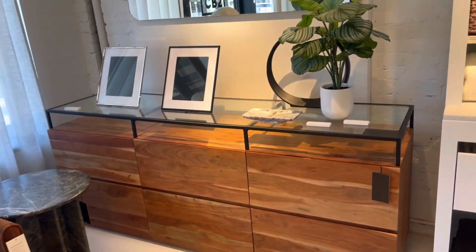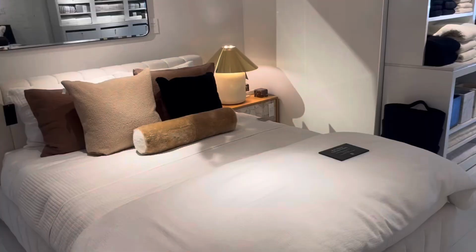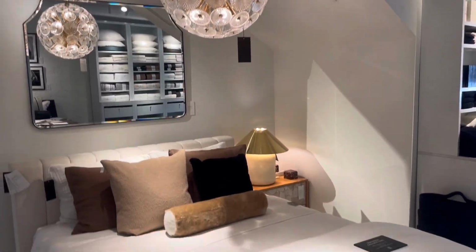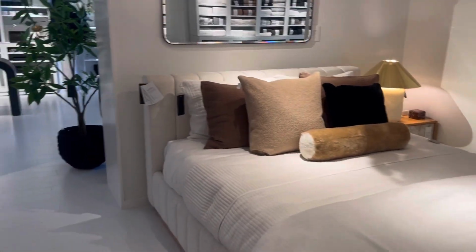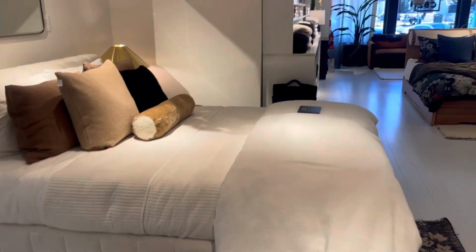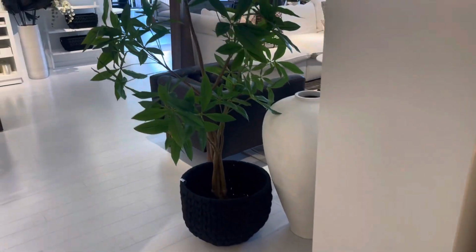I love this credenza here, or dresser, or whatever it is. That was really nice. And their light fixtures, like I said, are really nice. I love the way they have the pillows set up on this bed. I love that little roll pillow in the front there. That looks really nice.